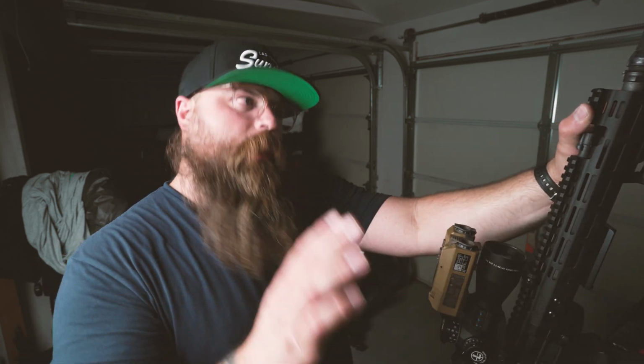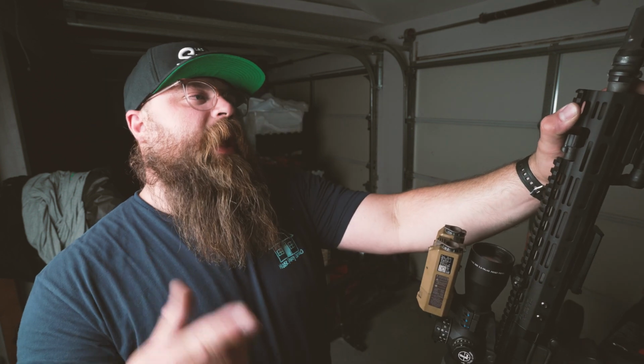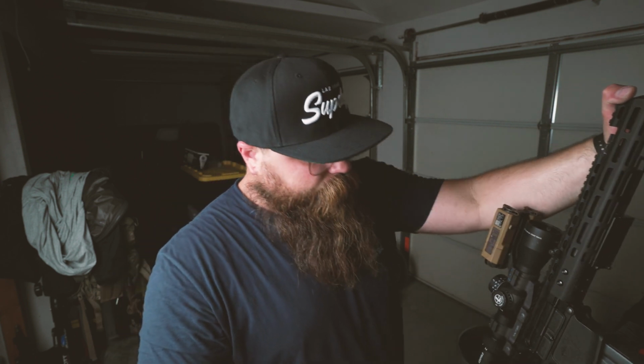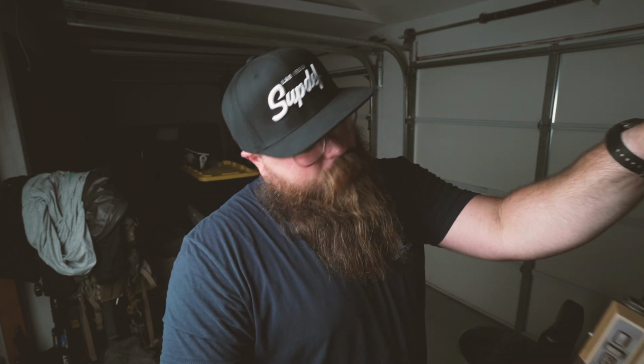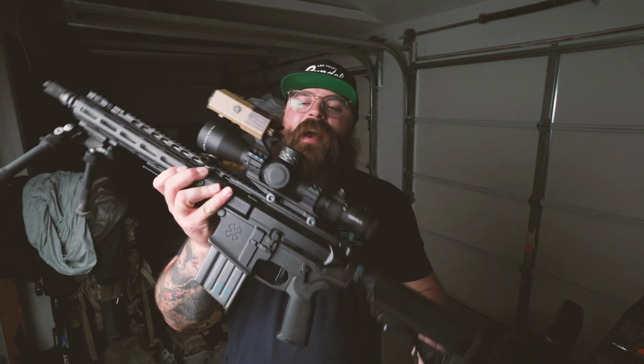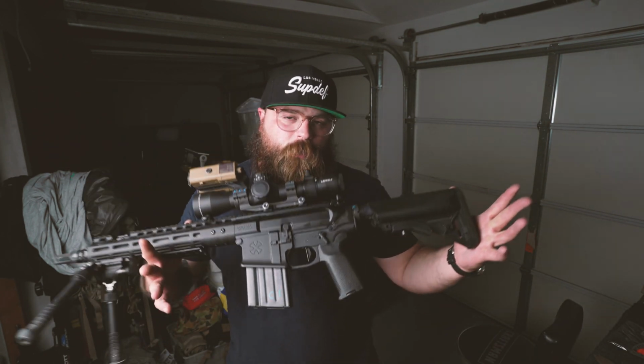I do have a 16-inch rifle version of this gun coming, which I will be switching some parts over and converting this to even more of a gap gun, which will be a 1:8 twist on this. But yeah, there it is. Noveske N6, 12.5-inch, 6.5 Creedmoor. What's in rotation?